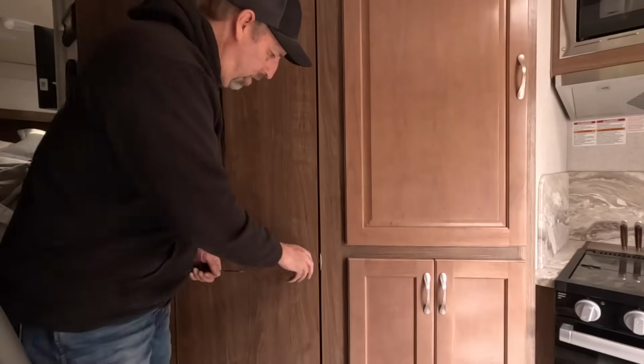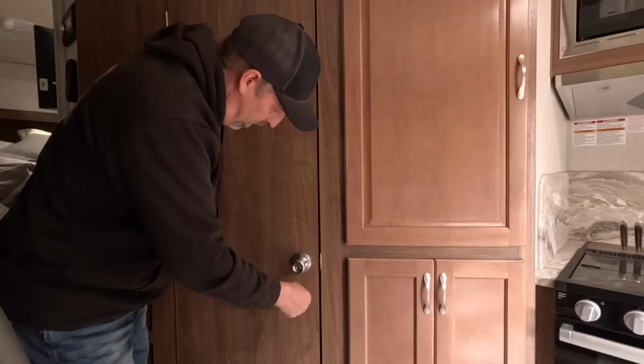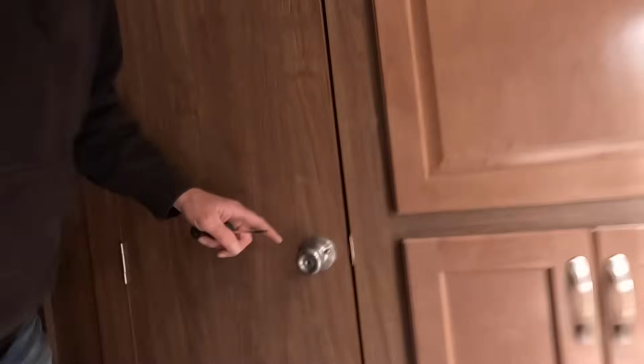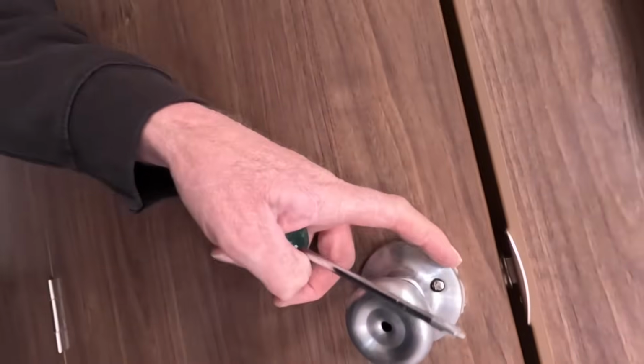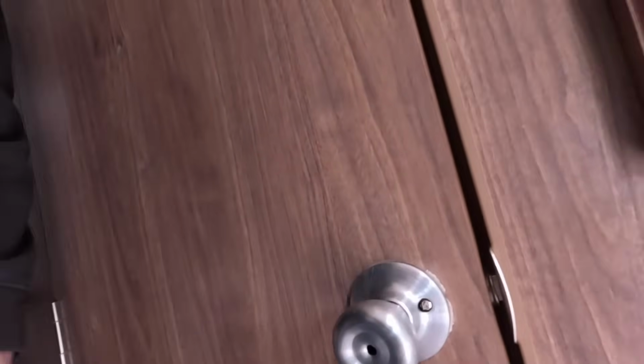Well, I think that should do it. I could tell it's starting to wear on this right here. You can see that right here. It was starting to wear. I was like, that must not be tight. So I started checking it out, and sure enough, it wasn't. Tight now though.